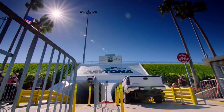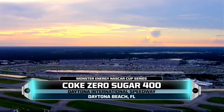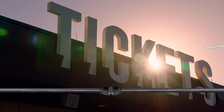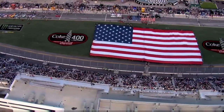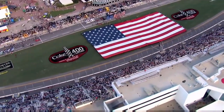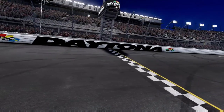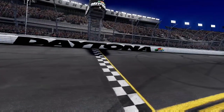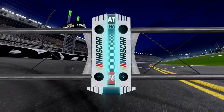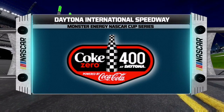Tonight, the Monster Energy NASCAR Cup Series returns to Daytona International Speedway for the running of the Coke Zero Sugar 400. Now, we're halfway through what has so far been a thrilling regular season. Several drivers have already clinched their spots in the playoffs. For those on the outside looking in, a win and you're in. But winning here is never easy. The racing action at Daytona is as hot and unpredictable as the Florida weather. We're all set to go 400 miles. NASCAR racing is next.